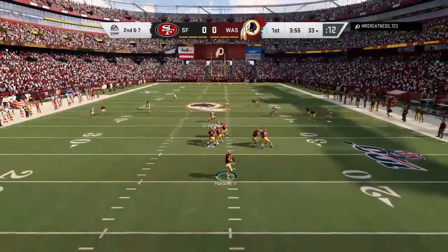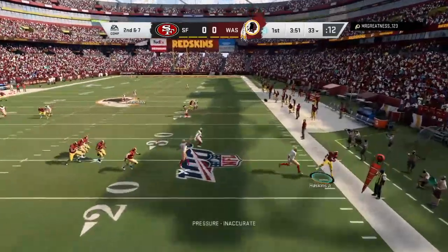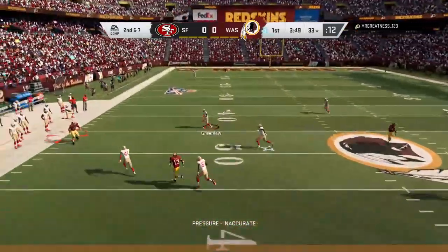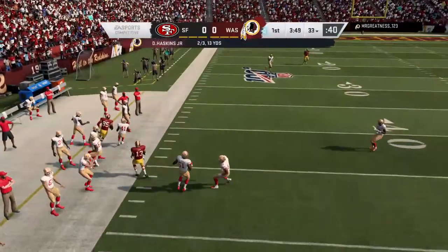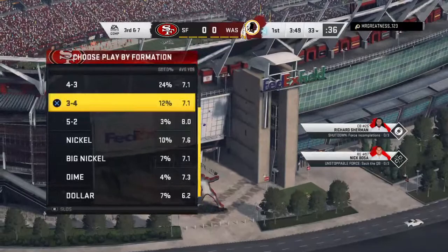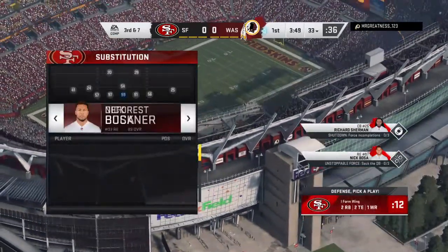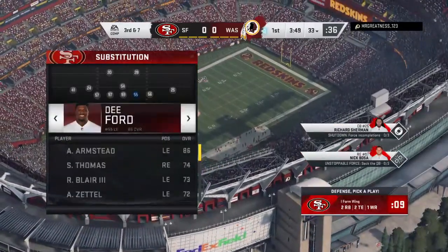Now it's Haskins. Flush to his right. And on the left sideline, he caught it, but out of bounds, according to the head linesman. Incomplete, so the ball a little late getting there, and it's 3rd down.